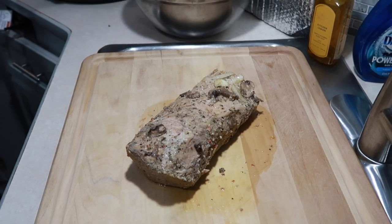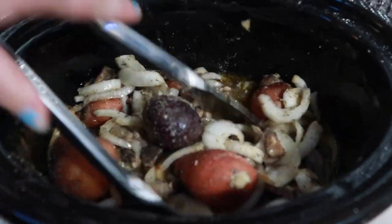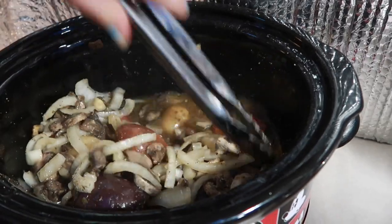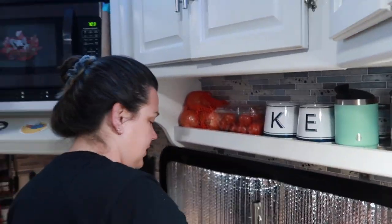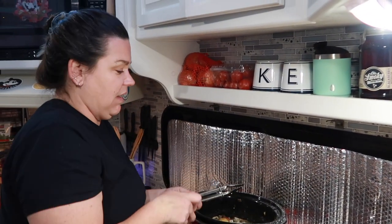You want to take a peek in here? That's what we got going on. The potatoes and the onions and the mushrooms. It smells so freaking good. And this crock pot for the RV, it only uses like 3 or 4 amps on low. So they are great for RVs. They don't use a lot of power at all. Yeah, and the fact that you can just throw everything in and just kind of add what you want.